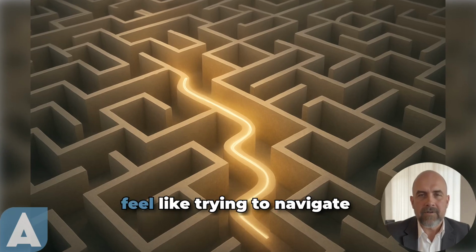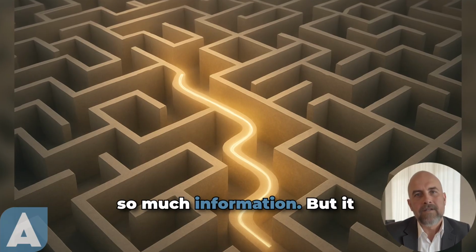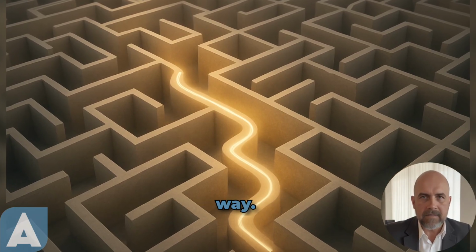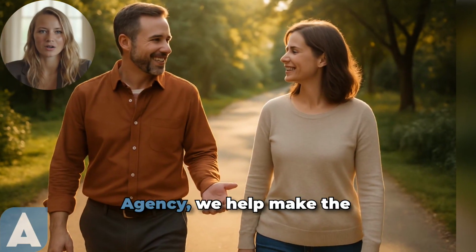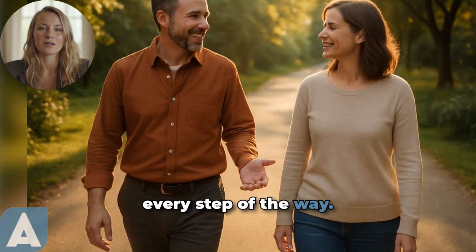Buying life insurance can feel like trying to navigate a maze. So many choices, so much information, but it doesn't have to be that way. At Ashley Insurance Agency, we help make the process simple, guiding you every step of the way.